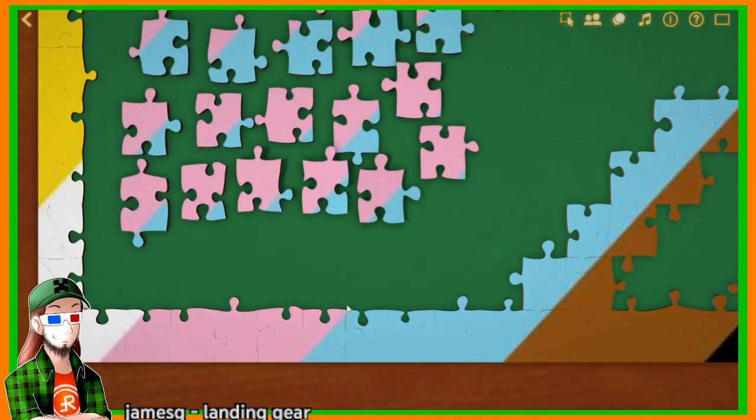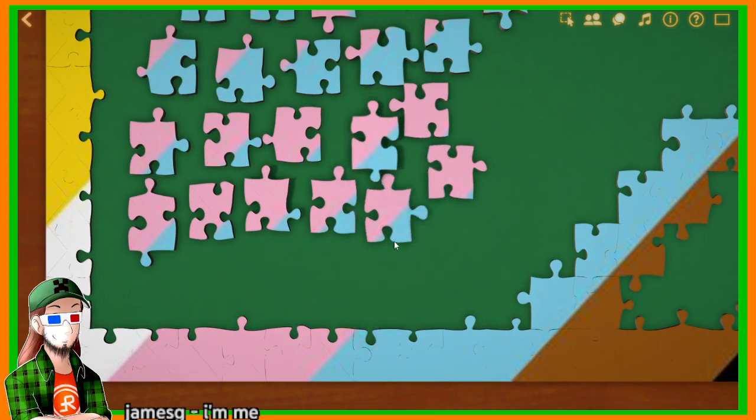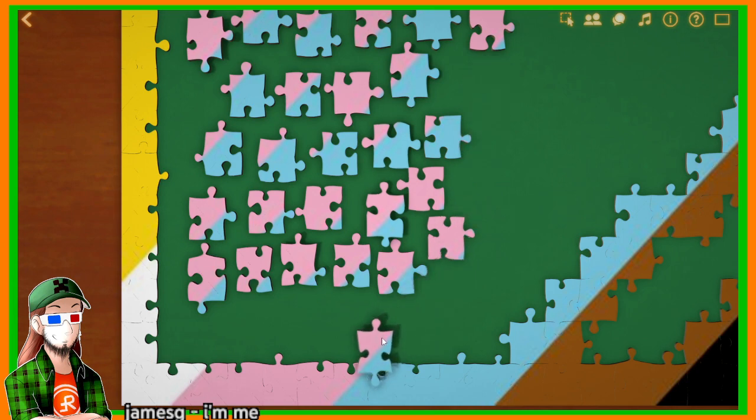It's time to build up from down below here. Looks like something similar to this one. Maybe this one?